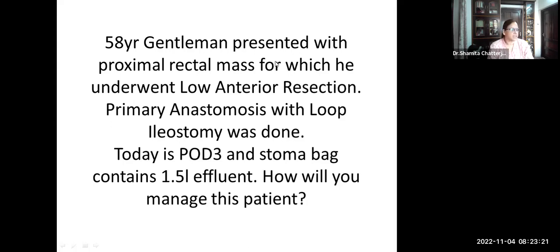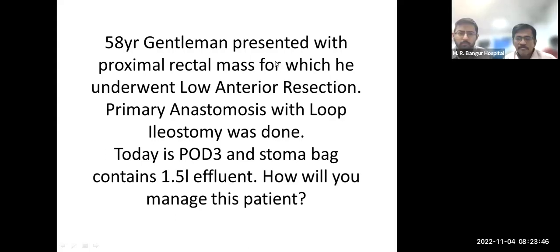Okay. In rare cases you may find there is some oozing from the stoma. Rare cases, I really haven't seen any, but sir might have. Rare cases you might see that the stoma is oozing and there is some amount of blood in the bag. It's not a torrential bleed. If it's a torrential bleed, you take the patient back to OT, but you have some mucosal oozing sort of a thing. What do you do? Ma'am, I would like to just observe it for now and see if the bleeding subsides, but I would like to carefully observe this.